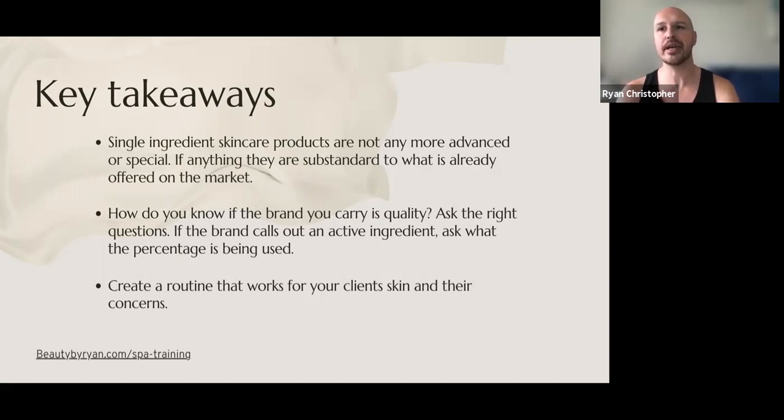Ultimately, we're looking to create a routine that works for our client's skin and their concerns. And whether they're using products that they purchased online or using products that they purchased out of my business, ultimately for success in their skincare goals, I just need to make sure I'm aware of every product they're using. And that's how I'm becoming an effective esthetician in treating my clients and guiding them the right way. I hope you took a little tidbit away from this lesson and learned a little bit to add to your repertoire, and maybe how you recommend these products, or maybe how you deal with your clients when they have purchased some of these products online.